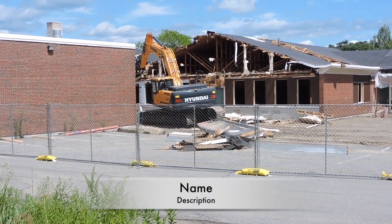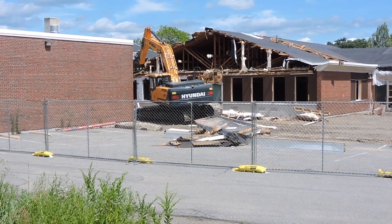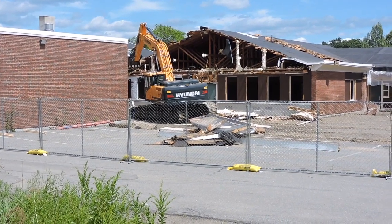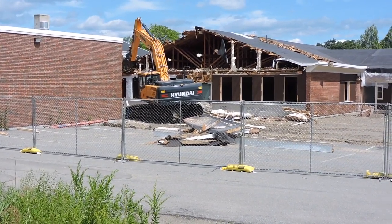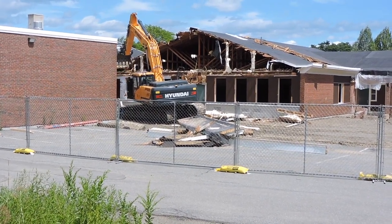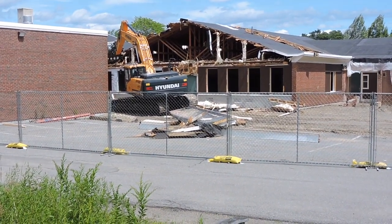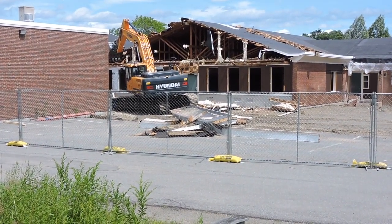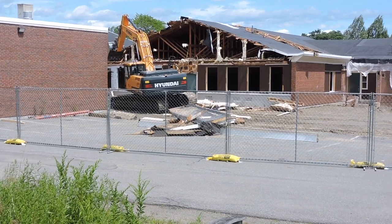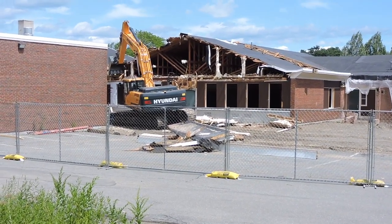Well, here you can see some progress being made in the back of the school as the roof that existed over Mrs. Berglund's room and Miss Cavassos' room is now being taken down. Again, this is where the new cafeteria and the new kitchen will be. And to make that happen, they got to do some rearranging.